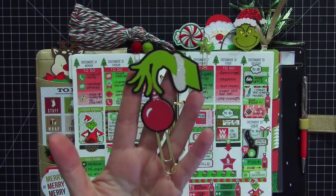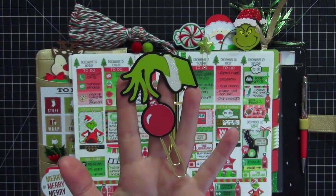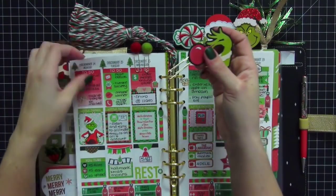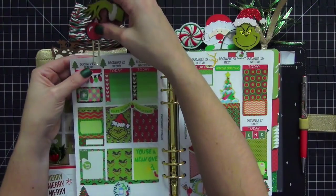I also have this paper clip here that's from StickEWicketDesigns. I always have problems saying that name. It is so cute. I keep this on the left side of the most current week, and actually I'm going to flip this because this is Christmas week.